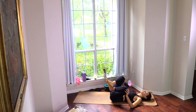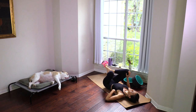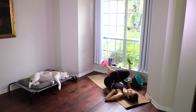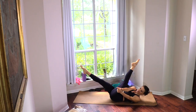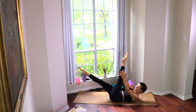All of this will give you very defined abs. Not necessarily a six pack. Most women don't want that, but it will give you that defined structure. And if you are a man doing that, it will give you the same definition.